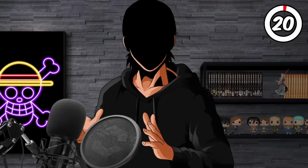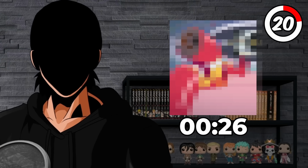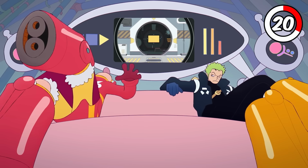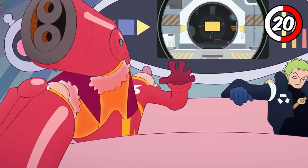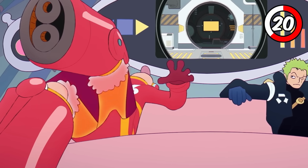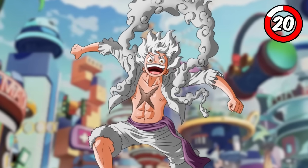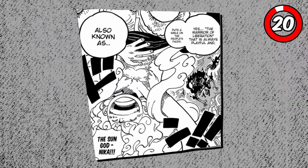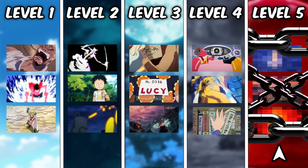However, an even smaller secret in this opening can be found on exactly the 26th second. If we pause here, we can see Zoro and Luffy sitting on a couch. But if you take a closer look at Luffy, you'll notice that he still wears his usual outfit under the Egghead coat. This small detail explains why when Luffy turned into Gear 5, he had his original outfit on instead of the coat. And now it's finally time to move on to the 5th stage.